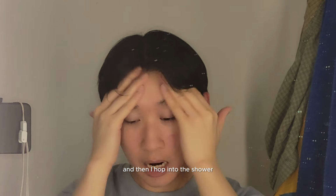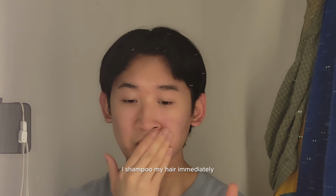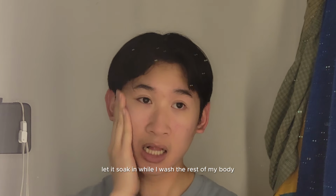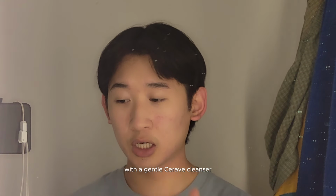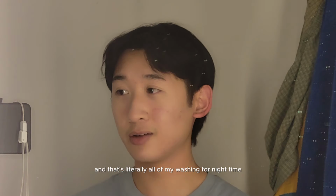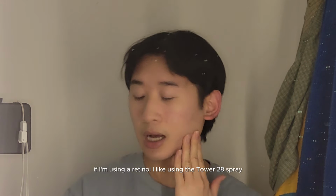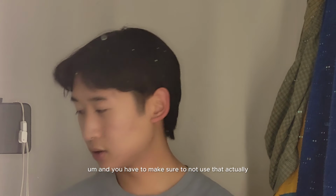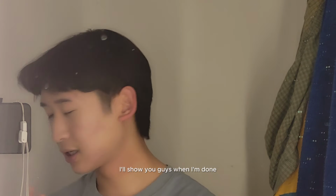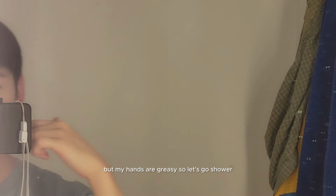And then I hop into the shower, I shampoo my hair immediately, then condition it, let it soak in while I wash the rest of my body. And then I wash the conditioner out and do my final face wash with a gentle CeraVe cleanser. And that's literally all it is for my washing. For nighttime, if I'm using a retinol, I like using the Tower 28 spray, and you have to make sure to not use that. Actually, I'll show you guys when I'm done, so I can hold the bottle, but my hands are greasy, so let's go shower.